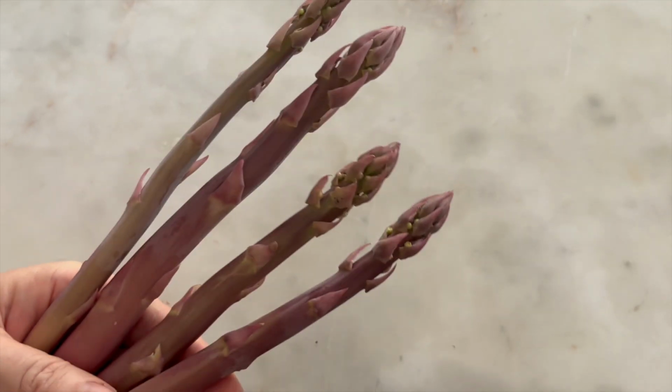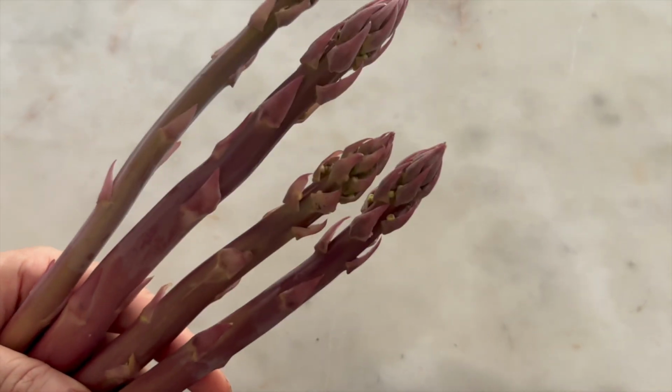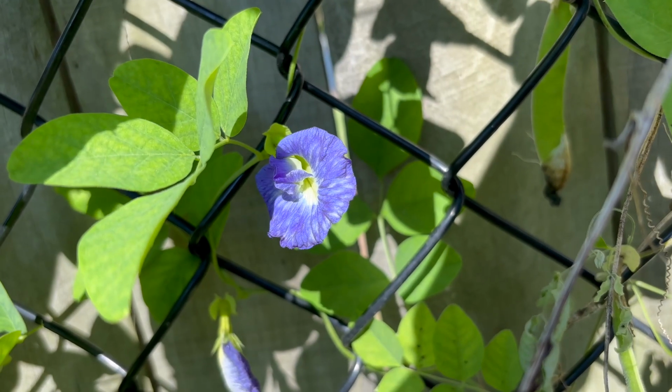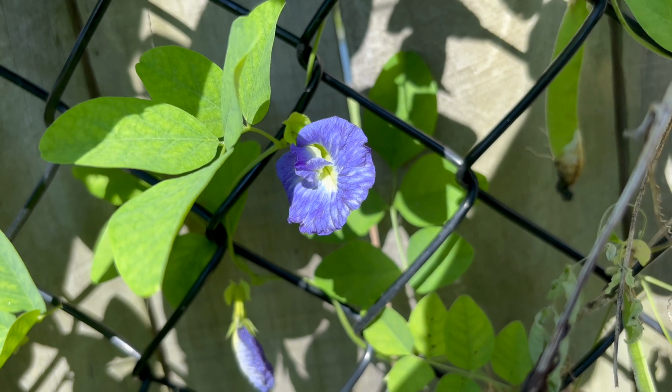We've also got a nice harvest of asparagus from this fence wicking bed. It has finished up now. I'm also grabbing a few of these blue butterfly pea flowers for my tea collection.